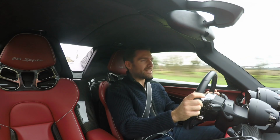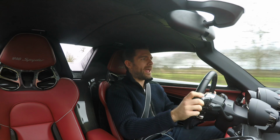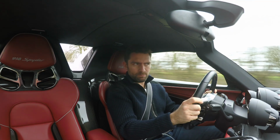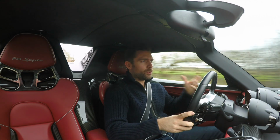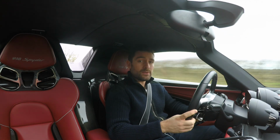So what's it like to drive? Well, first of all, let's get the prices out of the way. You are aware that you're in a £1 million hypercar, which is an event in itself, but Porsche being Porsche, you quickly lull into this feeling that you could actually use this every single day.